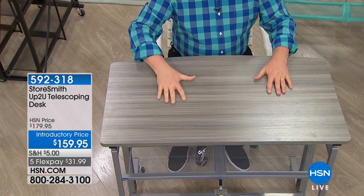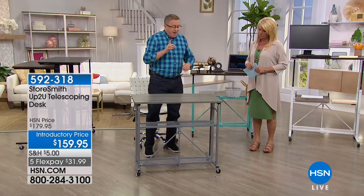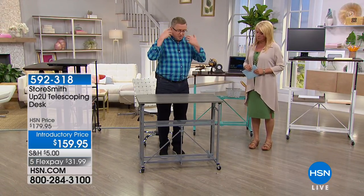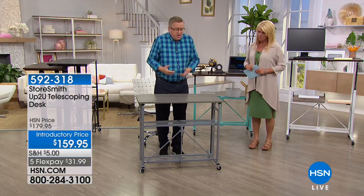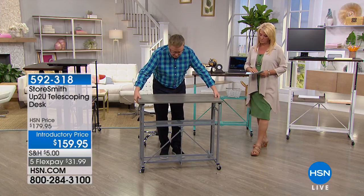But when it's time to stand up, and your body seems to always tell us when it's time to stand up, and it's time just to get that blood flowing, and you're tired of sitting, and you know your neck is sore and your shoulders, and you just want to get up and move around, this is the desk that rises up to meet you.